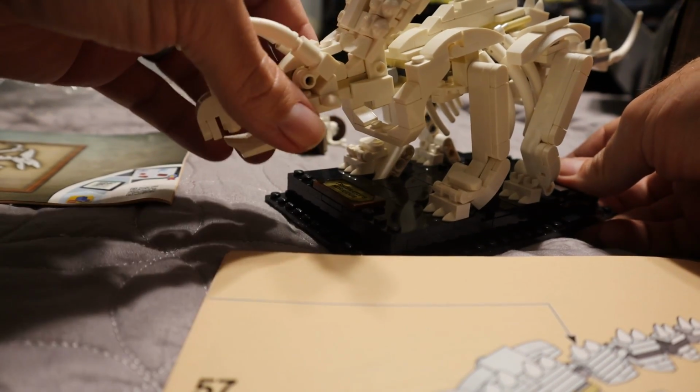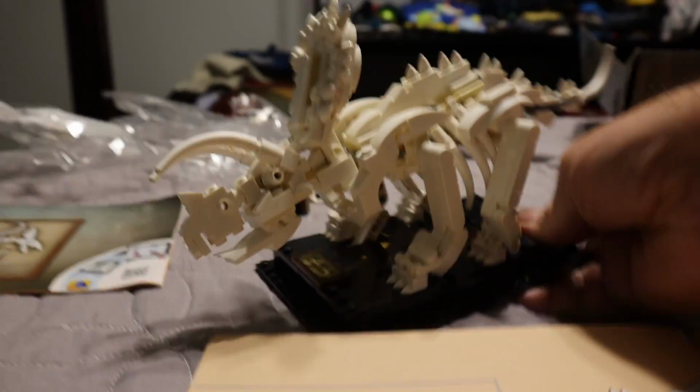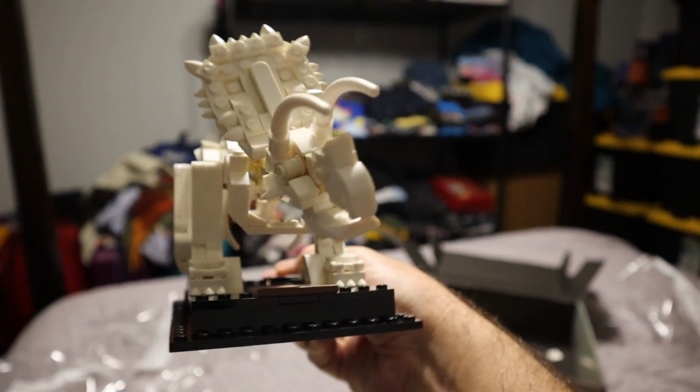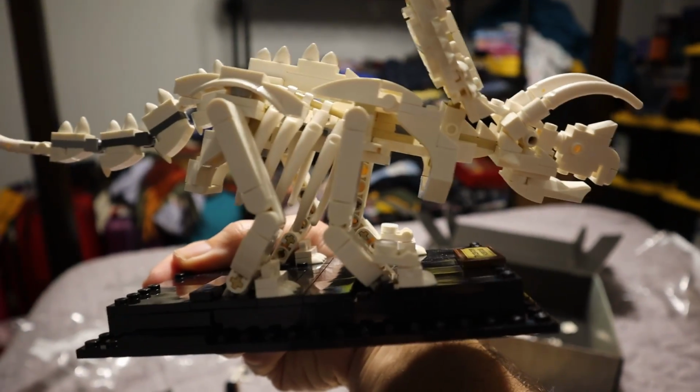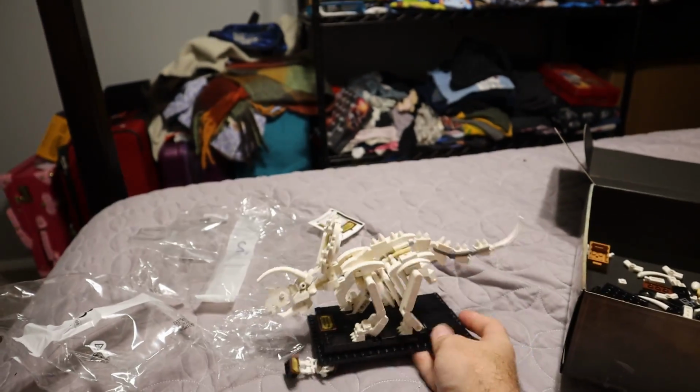Okay, I'm going to turn the head a little bit. And voila! I have completed my skeleton. And that was awesome. I love the build. Really neat. And we'll check in on Evangeline and see how far she's come with her body here.